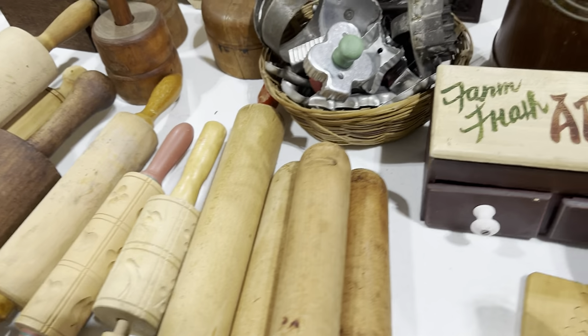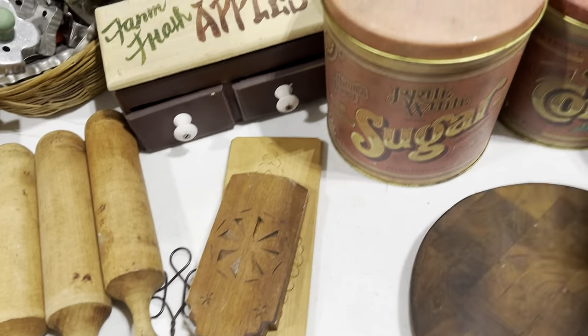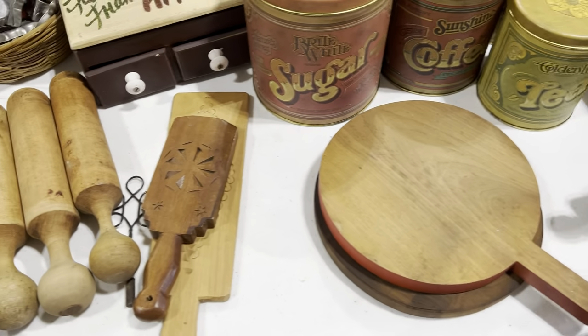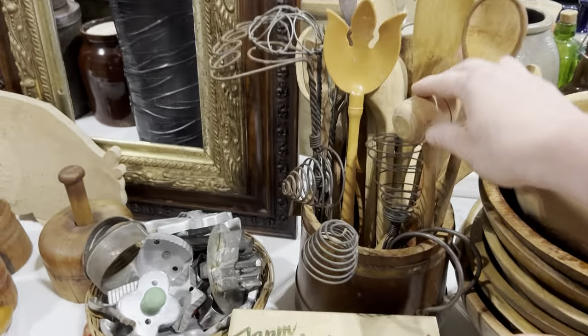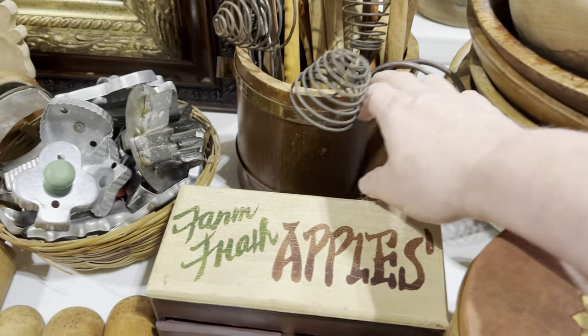I don't know if these are butter presses or what these are, but I have a thing for wood. And then I picked up these little wood pieces. These would be nice for closures for some decor if you want to use them. Lots of little wooden pieces. There was this, I don't think this is a firkin. I just think it is a bucket.